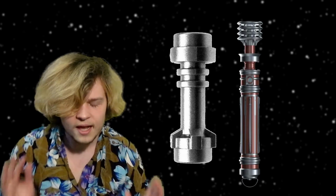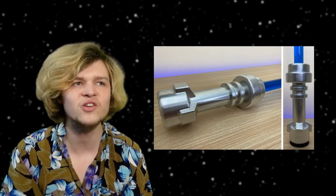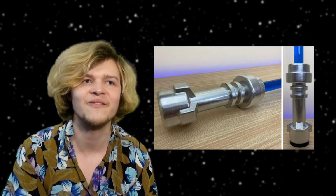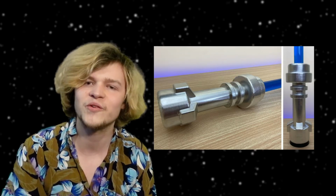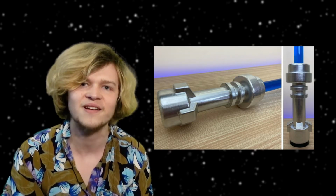You know what I'm gonna say. You know what I'm thinking. You're probably thinking it too. This looks like the Lego lightsaber. They should have just gone all the way and made a realistic looking Lego lightsaber. I think that would have drawn me into the movie a lot more if I saw Ben Solo fighting with that.